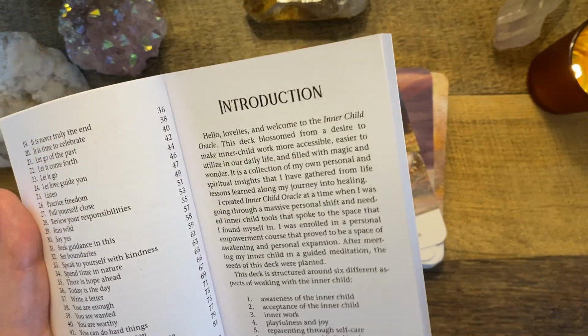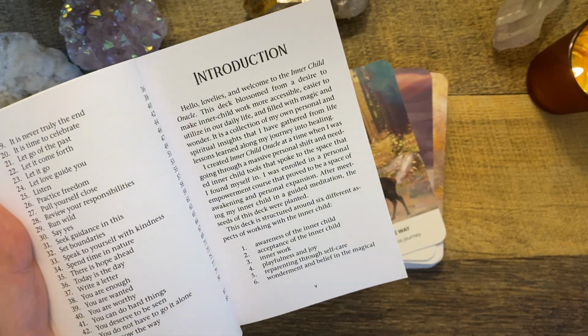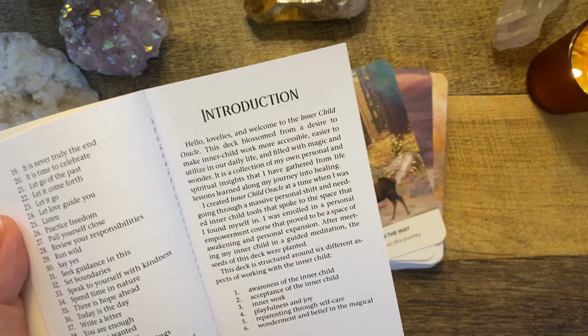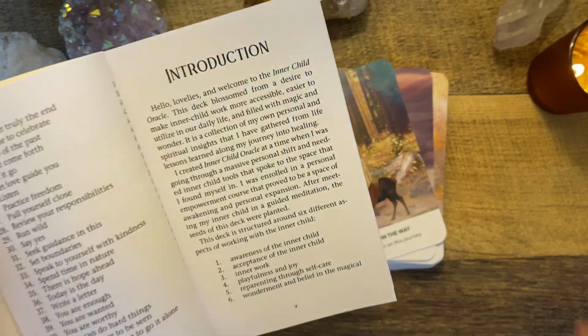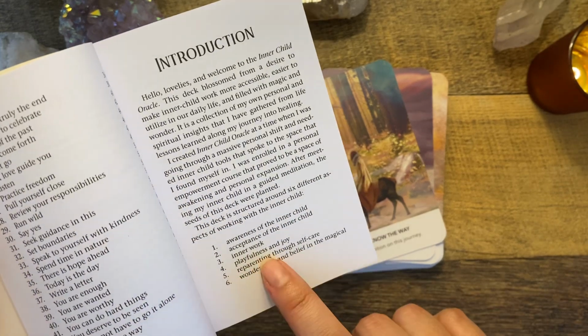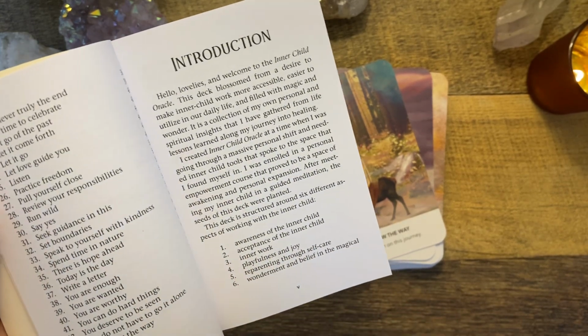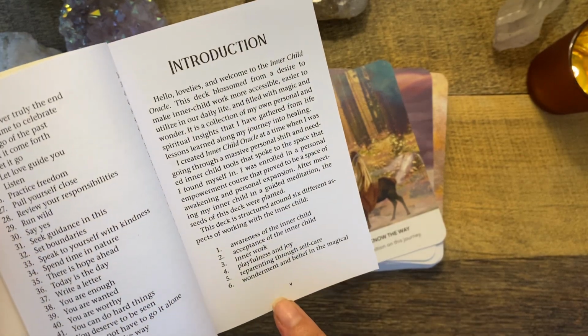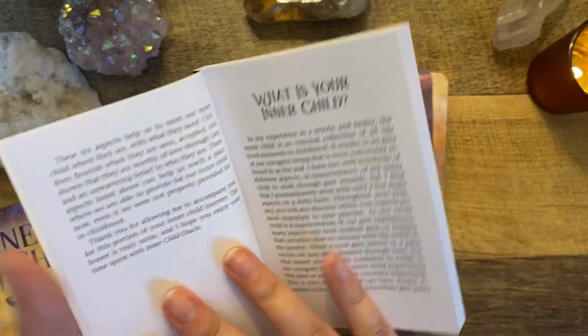I love that. I really love that there's a structure to this, because sometimes inner child work, at least the stuff I've been doing, can be really heavy. And I love how there's different tiers. Like sometimes I don't need to do the heavy inner work. Like sometimes I can prioritize the playfulness and joy. And sometimes I have to prioritize self-care. So I really, really enjoy that aspect.